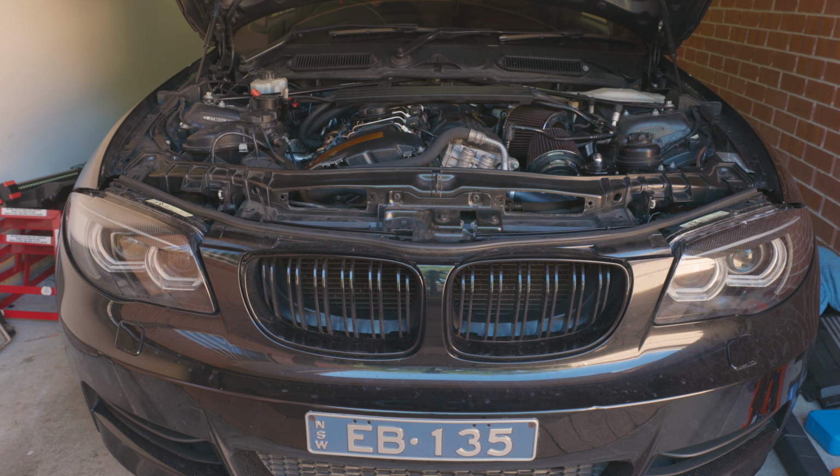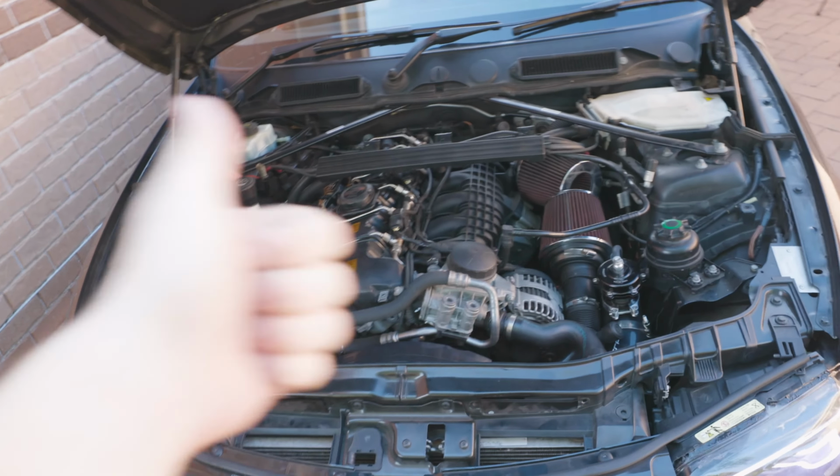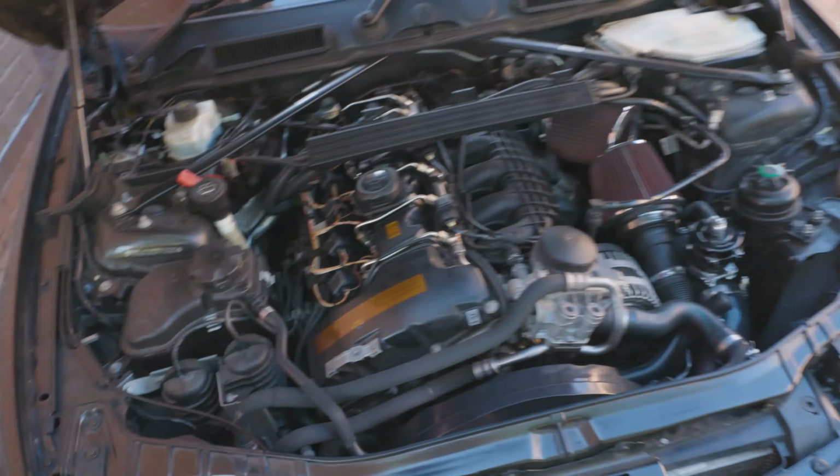All right, time for attempt number 2. Looks like we're all working, we're all running. It was a bit scary there for a moment, but we got there.